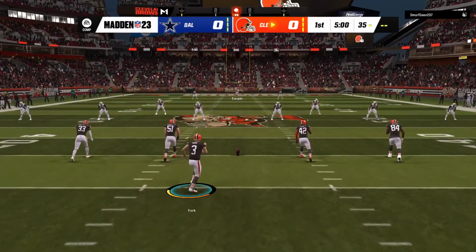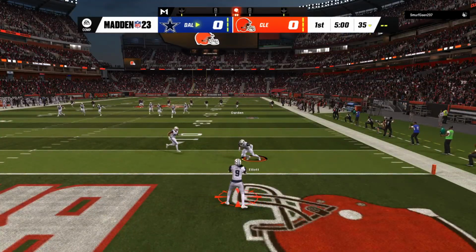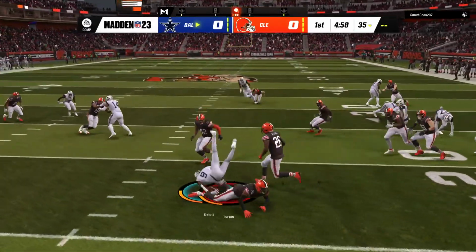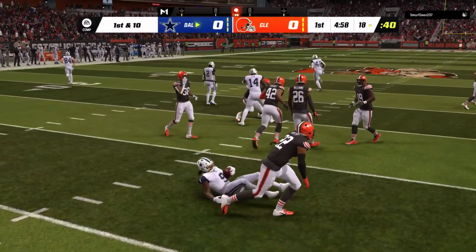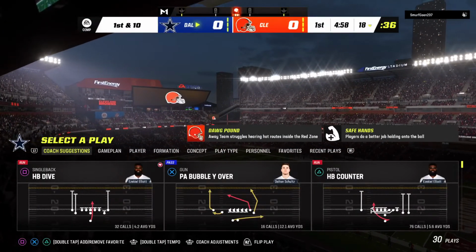Cade York set to do the honors here, and we are underway from Cleveland. They'll elect to bring it out here from the end zone. And he'll be brought down shy of the 20, so the decision to bring it out of the end zone, not a good one.